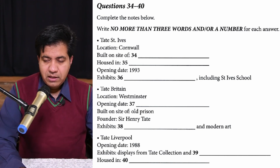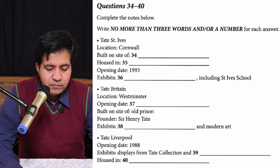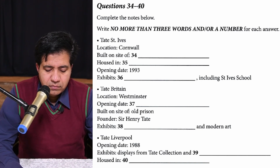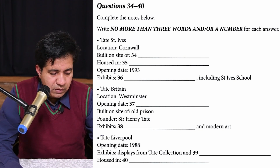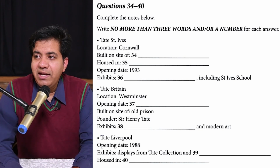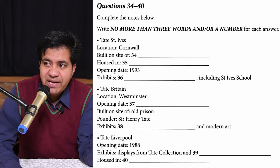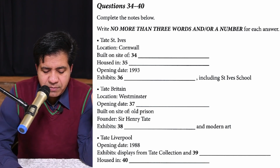Opening date. Next, I want to talk about Tate Britain, which is a gorgeous gallery situated right in the heart of Westminster. Tate Britain was the first of the 4 Tate galleries to open, and it was established in 1897. It was built on the site of an old prison, and when it first opened its doors, it was called the National Gallery of British Art. So it was established in 1897. For opening date, they use the words it was established in, right? Synonyms.